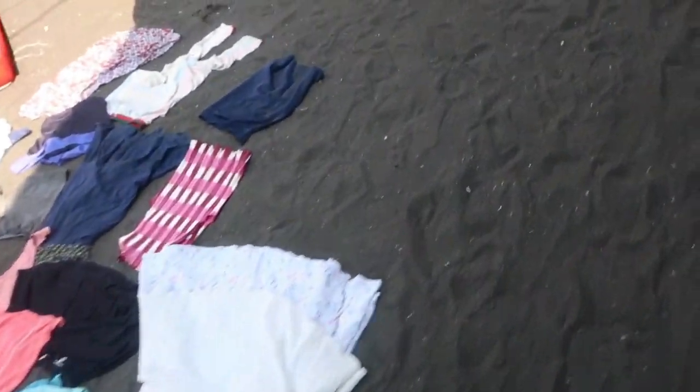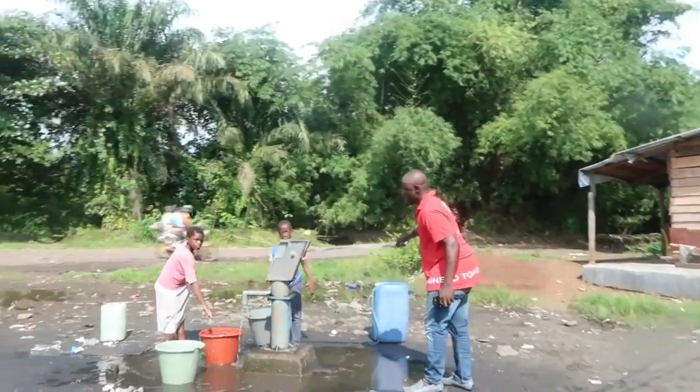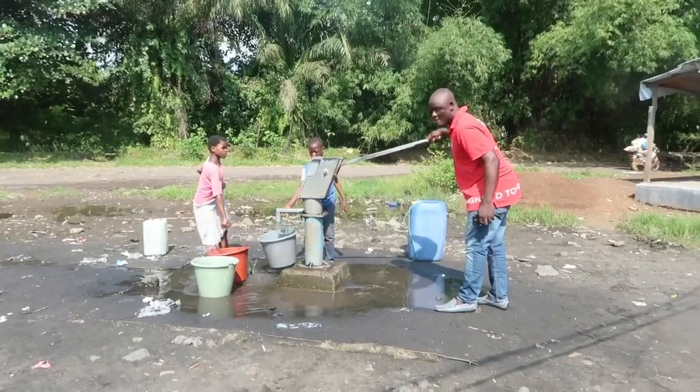Close to the coast, the soil in Idenau is very sandy and black. Away from the coast, we have very rich volcanic soils, which makes agriculture very easy. It is a mixture of, one, marshy because of the excessive water bodies around it, and two, rocky because of the volcanic eruption.